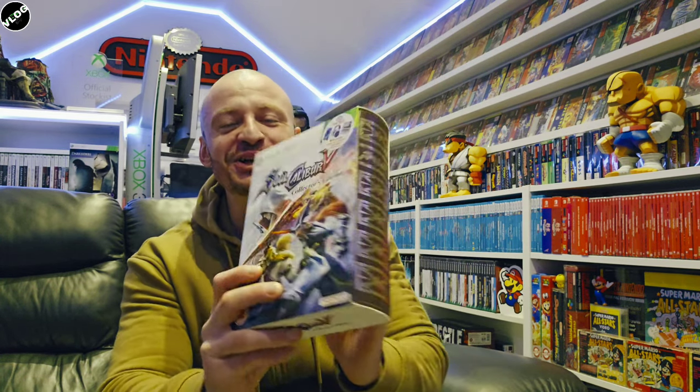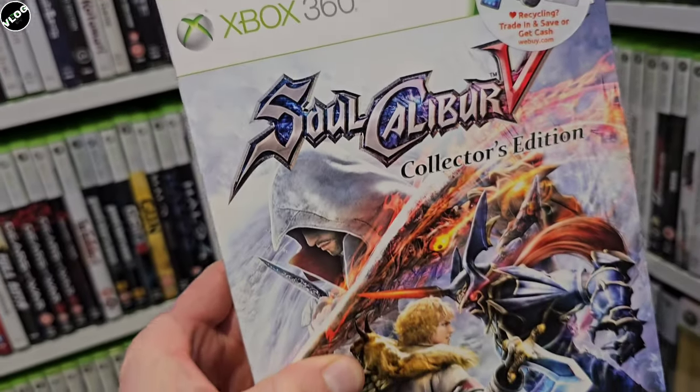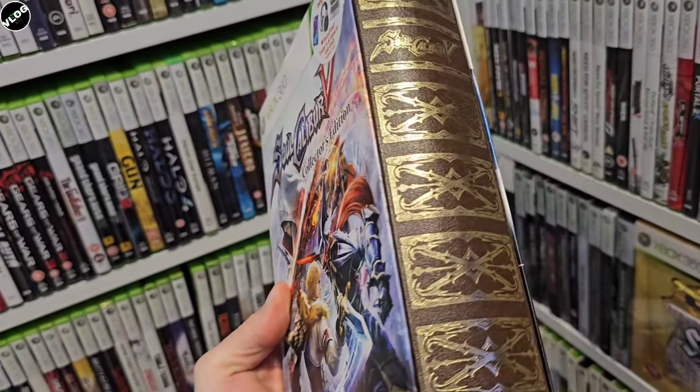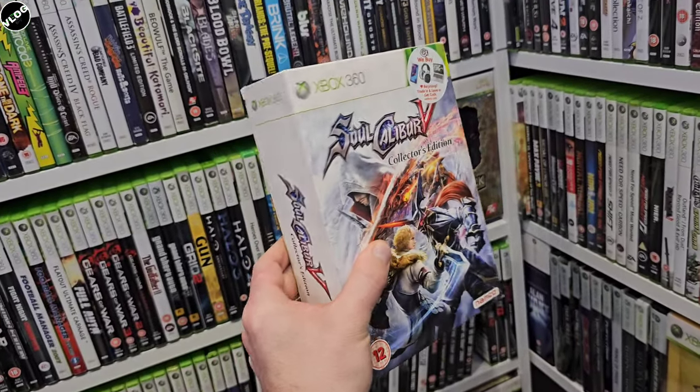So that is Soul Calibur 5, the collector's edition. I love this collector's edition. I love these old leather-bound book-looking collector's editions. Now, I bought this on the PlayStation 3, I think by mistake.